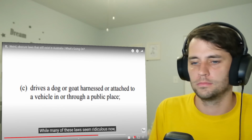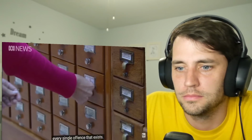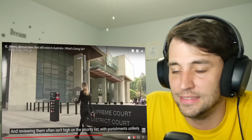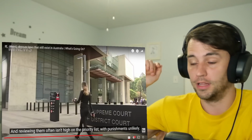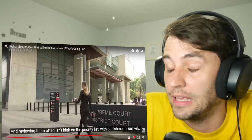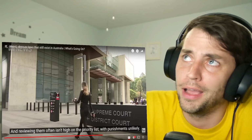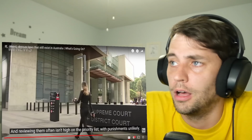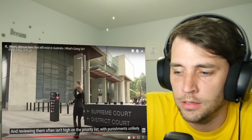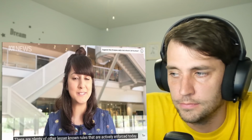While many of these laws seem ridiculous now, it's just not possible for governments to comb through every single offence that exists, and reviewing them often isn't high on the priority list. I think that is a problem in and of itself at some point. I think Elon Musk was talking about how the law should just expire if they don't vote to keep it. That kind of makes sense. Some garbage collection of the laws. Punishments unlikely. There are plenty of other lesser-known rules that are actively enforced today.